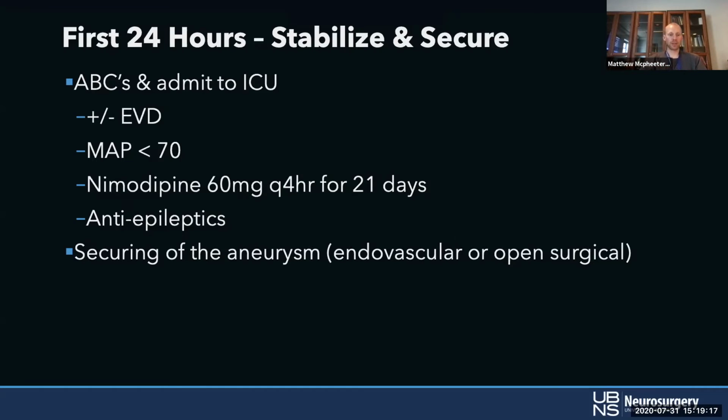And then the other thing that you need to start absolutely within 24 hours, although it's more of a long-term thing, is the nimodipine. And this is one medication where I do give a talk showing the exact dosing. The reason for that, and we'll get to it in a minute, is that it's one of the few things we have in neurosurgery where there's really level 1 evidence that you need to give the nimodipine to help prevent cerebral infarction.